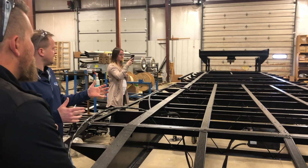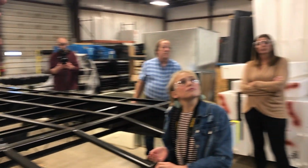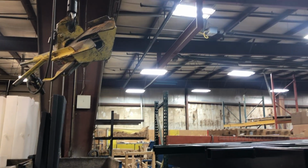Once they come to this point, this will be the first one in the morning. They'll bring it back. Now you've got a frame flipper right here. What they'll do is hook this frame flipper up to that pin box. And then they've got another piece in the back that hooks to the back, and they'll roll this thing over upside down.